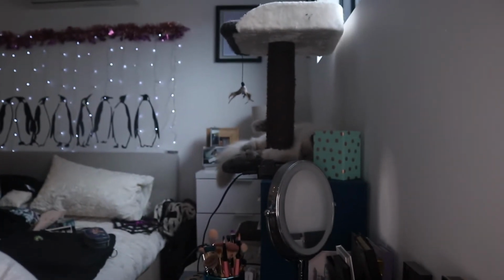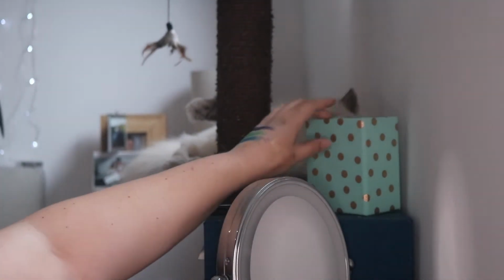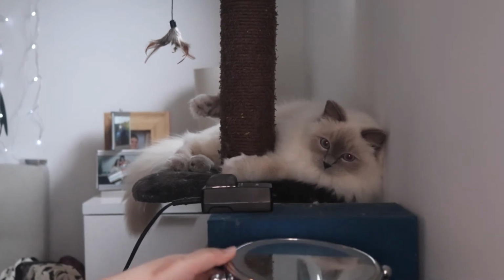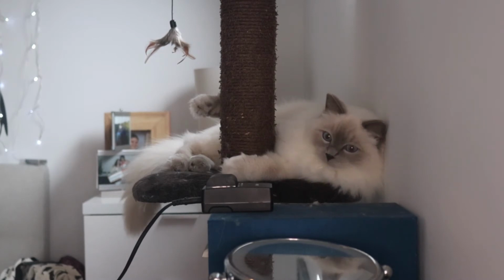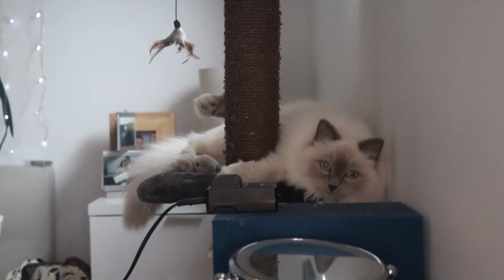Sorry, that is my cat. She gets very excited. Let's see if I can show you. Oh, Marceline, what are you doing? Too cute. Alright, sorry. Love my cat.